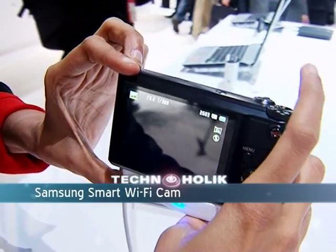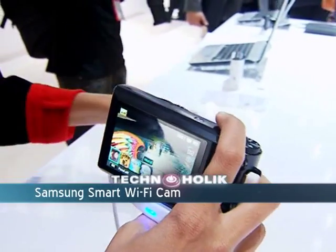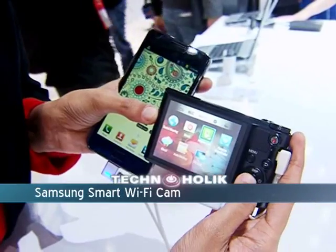There's my photograph. Alright, so we've got the photograph. Now we need to transfer them onto this phone. All I have to do is switch it back to the Wi-Fi mode right here and choose the MobiLink.